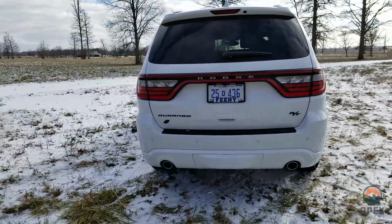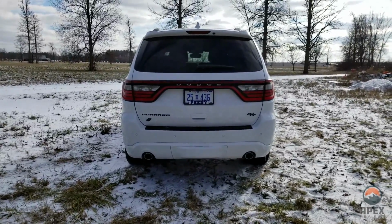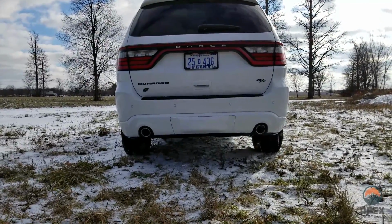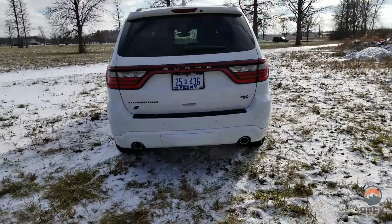Now this does have the trailer tow package, and for '19 they did add a trailer brake controller inside, so we'll take a look at that in just a bit. Now this back cover here is just hiding that hitch. It's just considered a beauty cover, and you do have dual exhaust, and it really sounds nice paired with that Hemi. So let's take a look and see how that sounds.